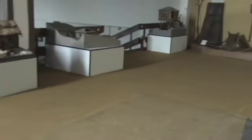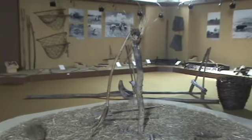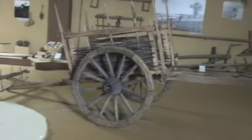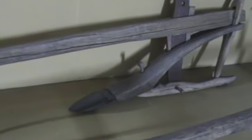They've got great displays. It would be wonderful to have this in a museum, where more people will see it than just chance across it as I did. I think they put metal, that may be metal there, yes, on the tip. But otherwise, how rough it was, but what a great device it was, pulled by oxen, as opposed to doing it all by hand.